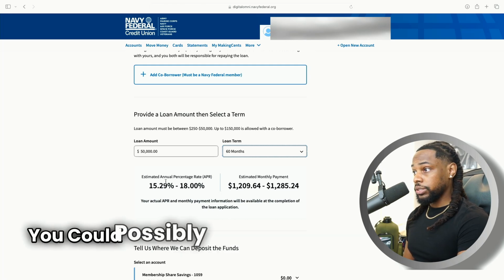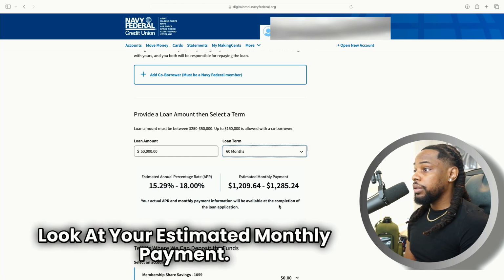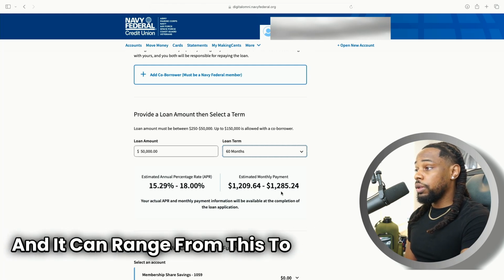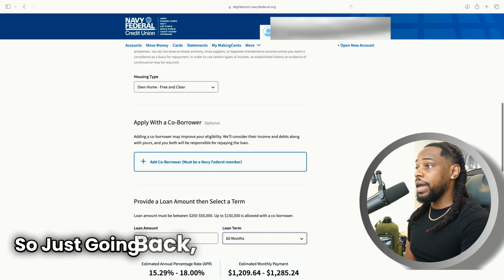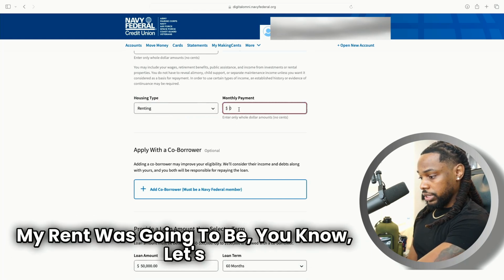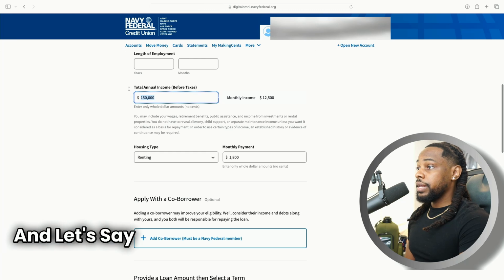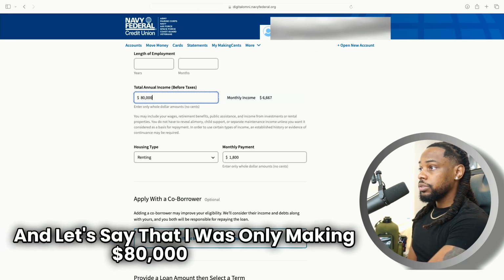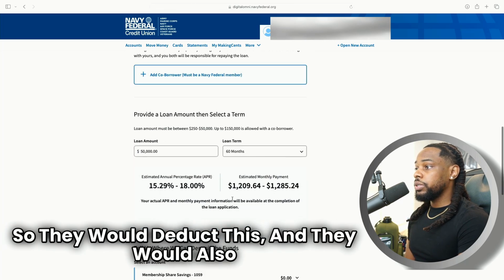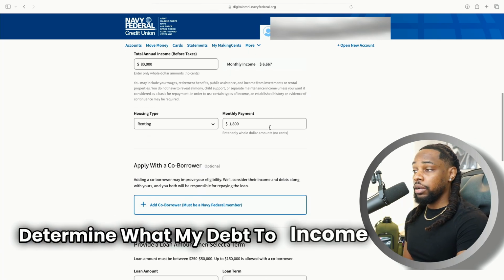15.29% will be the lowest that you could possibly pay, going up to around 18%. Look at your estimated monthly payment, $1,209.64, and it can range from this to $1,285. So just going back, if I had rent and my rent was, let's say, $1,800 a month, and let's say I was only making $80,000 a year, they would deduct this, and they would also deduct this to see how much I'm making to determine what my debt to income ratio is.